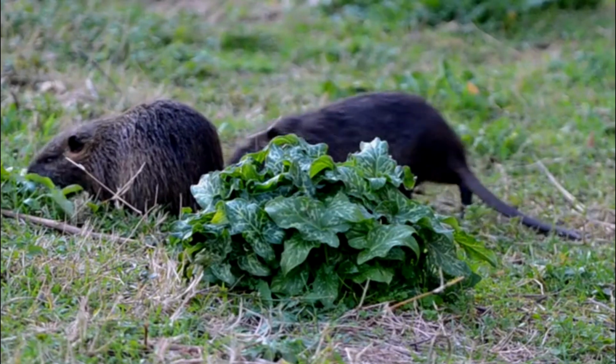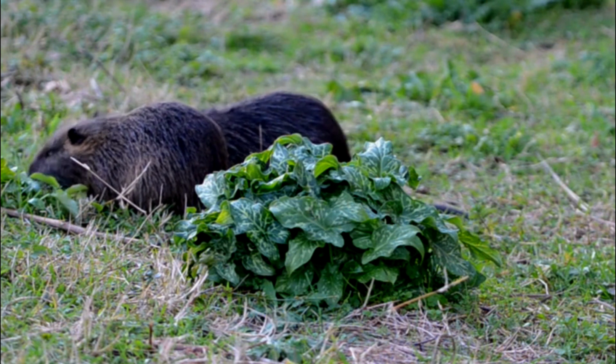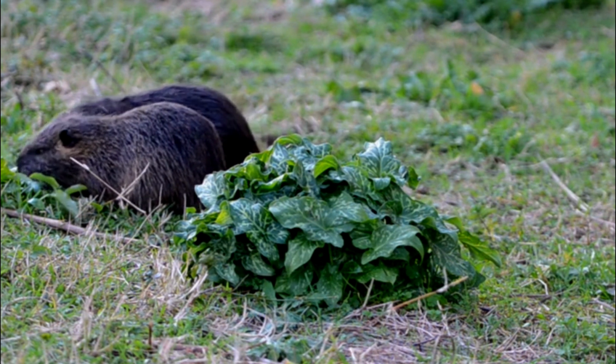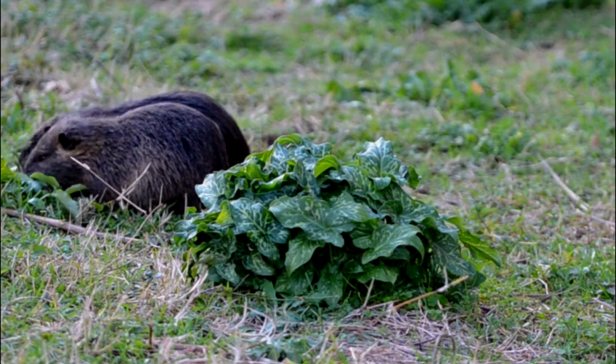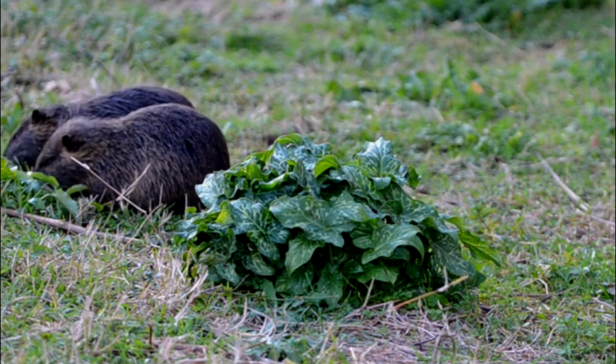Number 5. Competition with native species. In areas where coypus have been introduced, they can outcompete native species for food, nesting sites, and other resources. This can negatively affect the local biodiversity and disrupt the natural balance of the ecosystem.